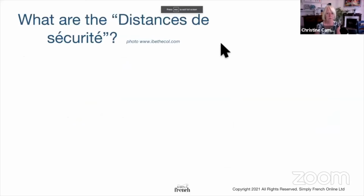So on we go. What are the distances de sécurité? Distance de sécurité. Now, while you're having a think on that one, you will notice if you're driving in France, if you come from the UK, you leave a stopping distance in front. We do this. We leave a nice big gap that the French, wherever you are, whichever kind of road you're on, feel compelled to fill and slow you down and really frustrate you. But that's how they drive.